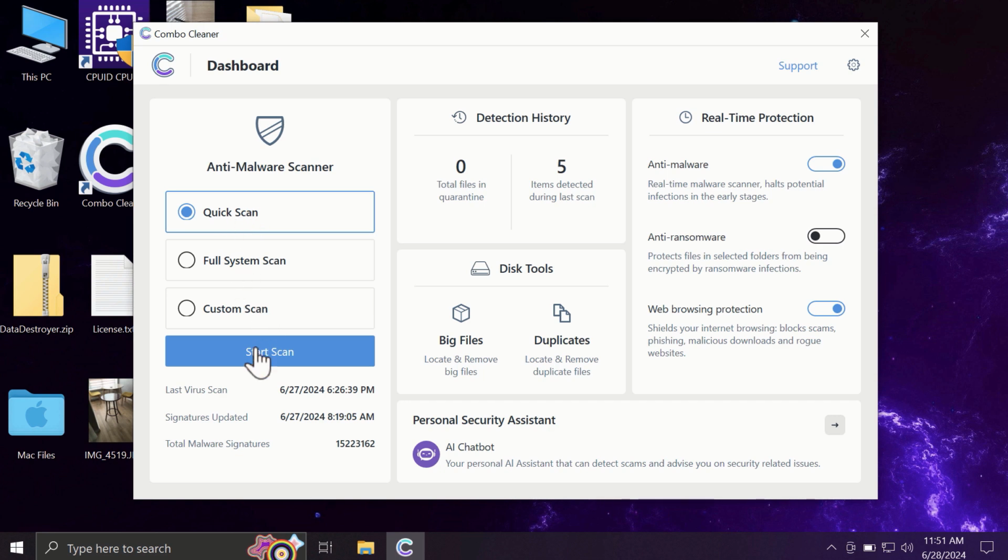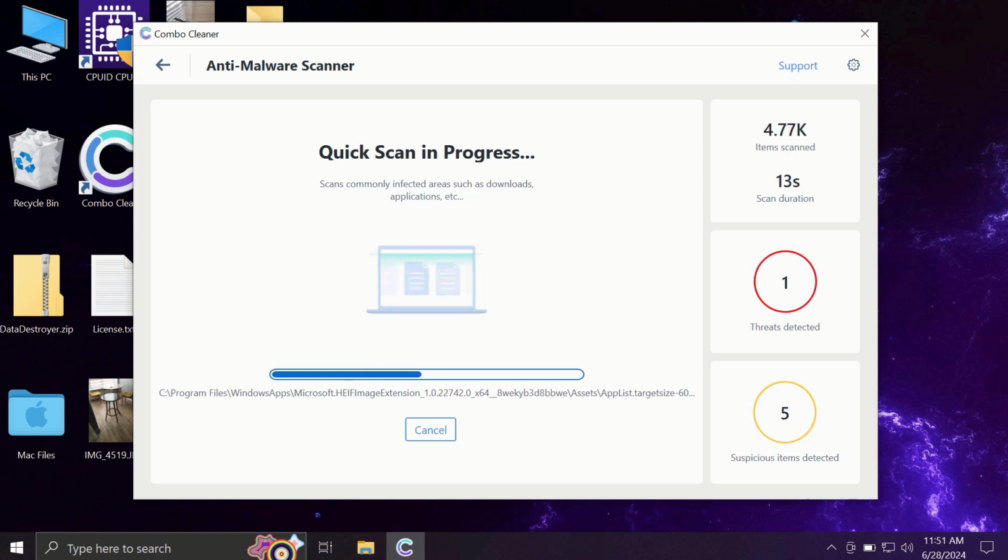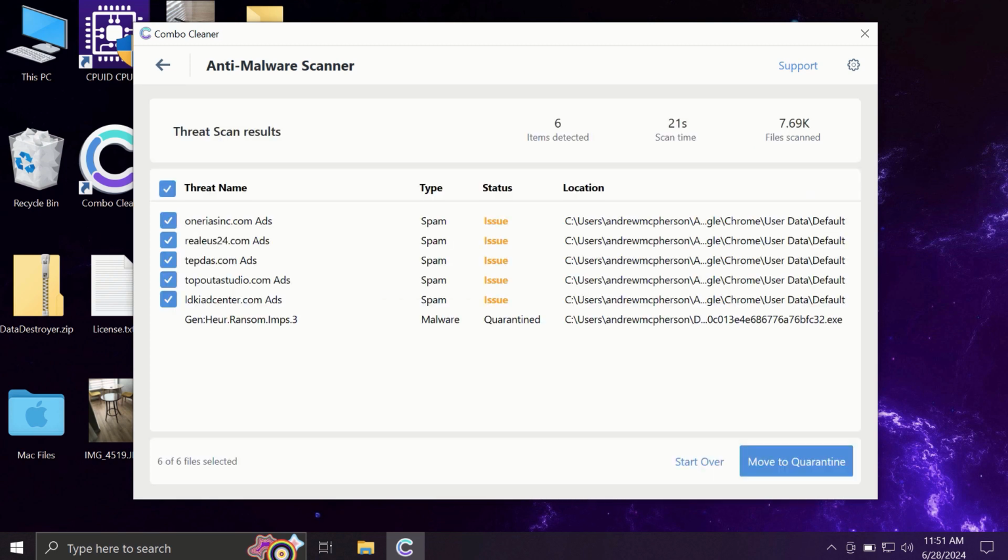So you need to click on the Start Scan button, and most likely the application will first of all update its anti-malware database. By the way, this is a very essential step, so do not skip it. Do not cancel the update procedure, and then the scanning will begin. It may take some time, of course.